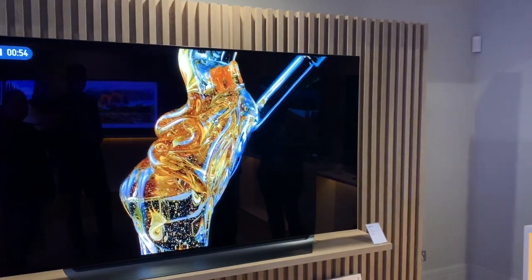And you would have imagined with IPS being a couple of decades old or a decade older, that would have been sorted a long time ago, but obviously not. Not by our competitors, no. Now, that doesn't affect OLED, so you have the wide viewing angles as well without losing that colour.